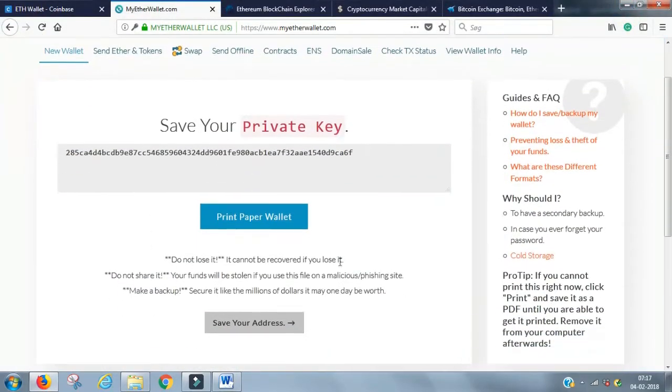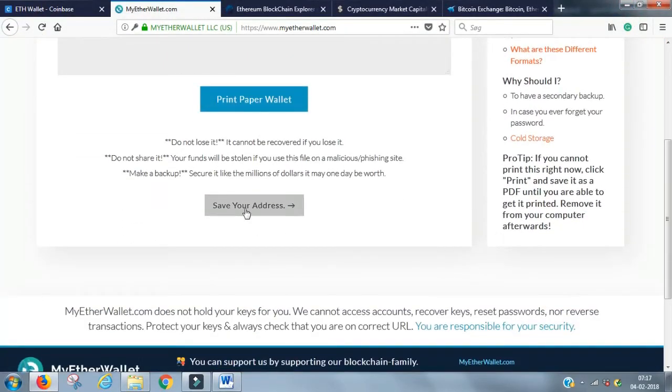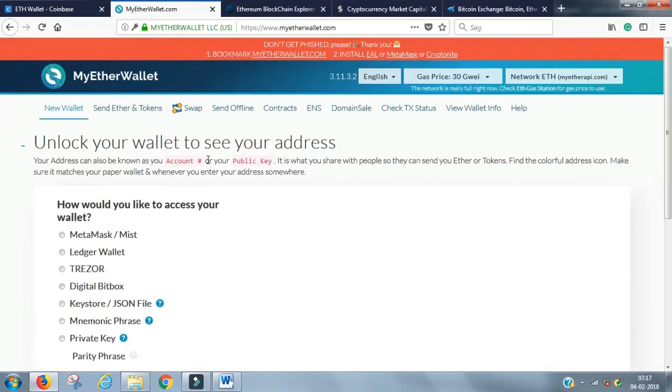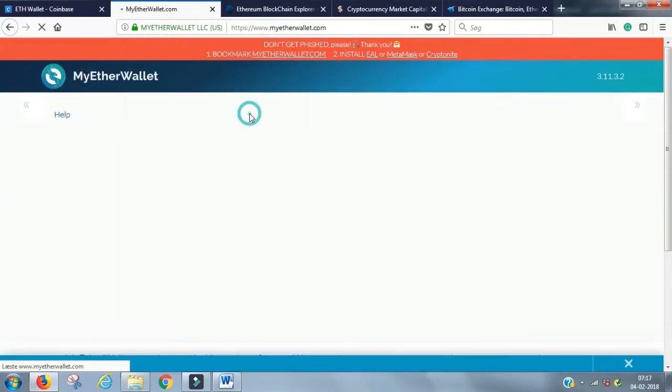So that's the private key. You can also print it. That's it. Save address. So now we're here. So now you created your Ether wallet. So every time you want to access your Ether wallet, you go into MyEtherWallet here.